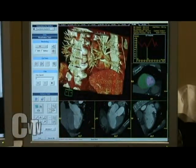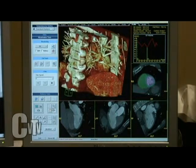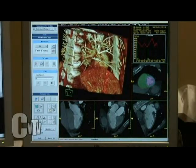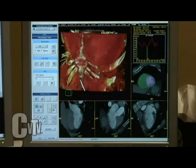These vessels right here, I always like to point out, run right behind the breastbone. There's two of them, right here and right here. Those are the ones we use for bypass surgery. And as I tell my patients, of course, we're out to make sure they never need them, but if you ever did need bypass surgery, it's good to know they're standing by, ready, waiting there for you.